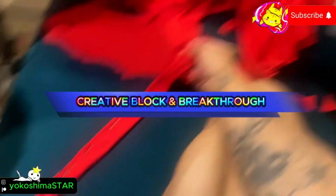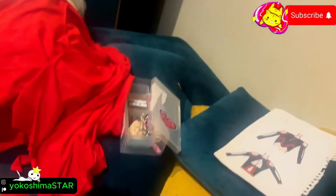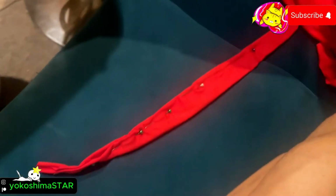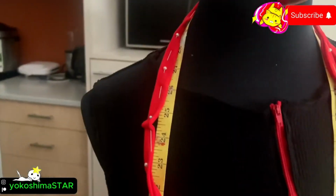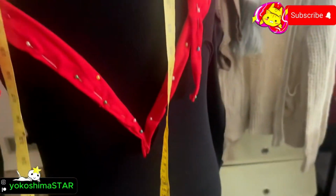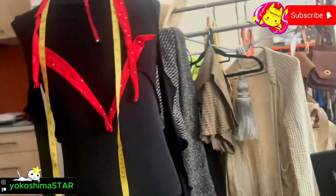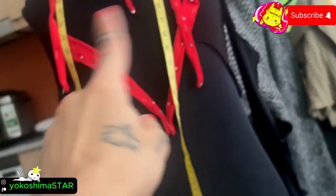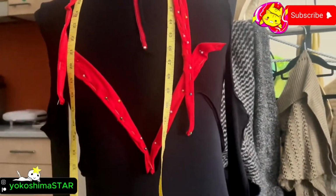Creative block and breakthrough. I spent hours trying to figure out the best way to attach the red fabrics, and honestly it became about more than just this garment. It stirred up old feelings about a dream that I thought I had left behind, to become a fashion designer, creating wearable art. So in the end, the problem wasn't really the fabric. It was not only impatience, but I also realized it was my traumas, or depression if you will, and losing motivation in general. Anyways, I had to stop for a few months because of this depression phase.